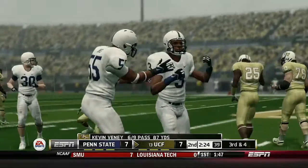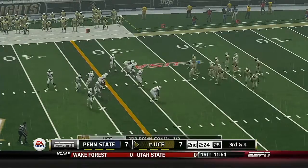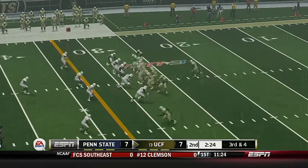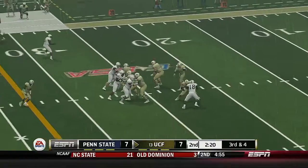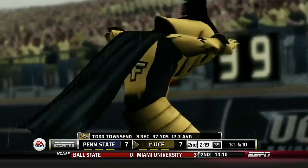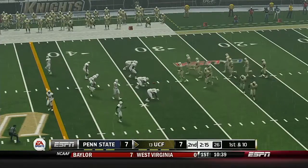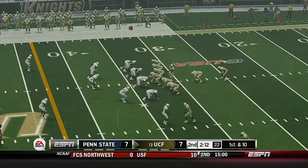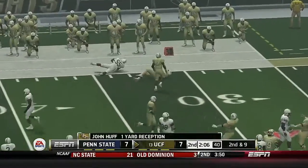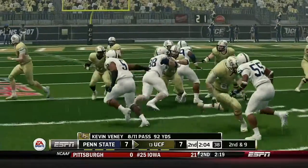Receiver dropped it. Incomplete. There's a strike complete, and he tackles him hard at the 33-yard line. First and 10. Ball on their own 33. Fires it up, and he's level at the 34. Makes the tackle at the 34-yard line. That brings up second and 9.